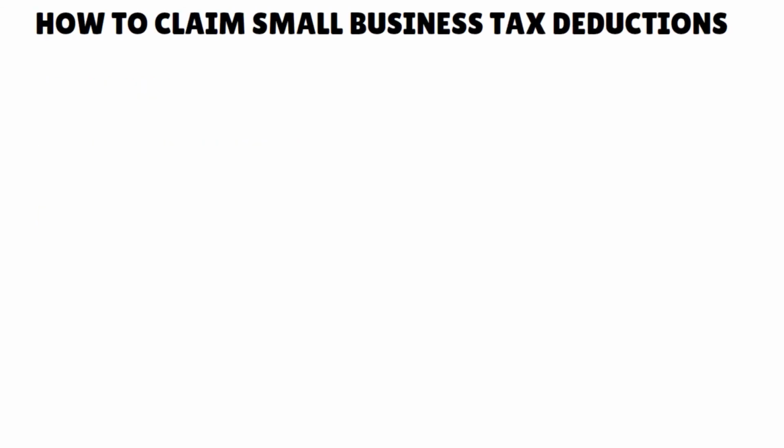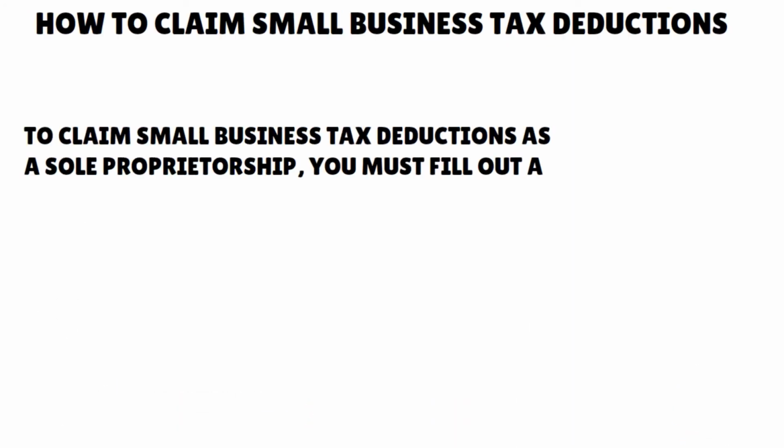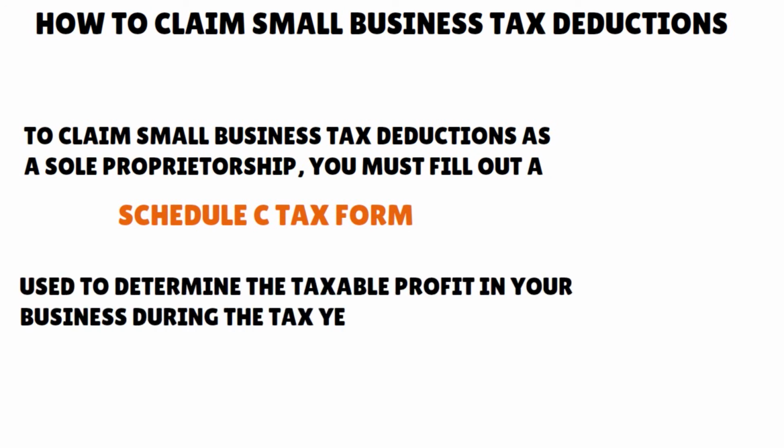Now, how to claim small business tax deductions. And this is kind of a pro tip here. To claim small business tax deductions as a sole proprietorship, you must fill out something called Schedule C tax form, and this is on your 1040. And this Schedule C form is used to determine the taxable profit in your business during the tax year. You then report this profit on your personal 1040 form and calculate the taxes due from there.